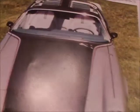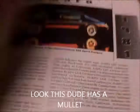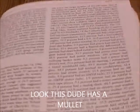When I got the car, they were in the front of the door. I bought the car hammered, and I didn't own a digital camera then, so I really didn't have too many pictures to take of it then.